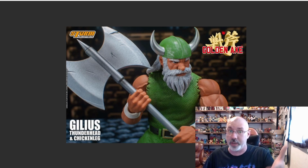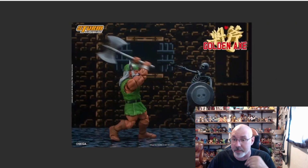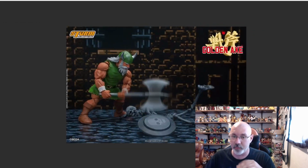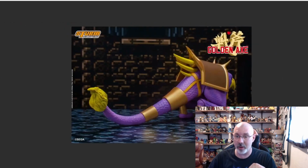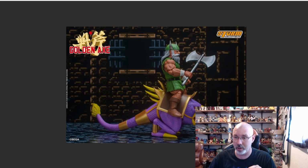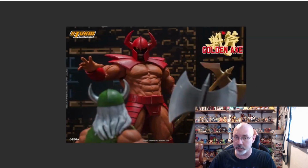Sometimes you get a figure and you get screwed on the one that you get. That does happen. I've had it where sometimes the neck is a little funny, or one of the legs is screwed up or whatever. But as far as I can tell, what I got is legit. I'll know when I get it. I made the mistake years ago of getting a knockoff Play Arts Kai.